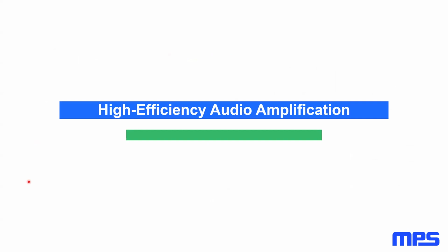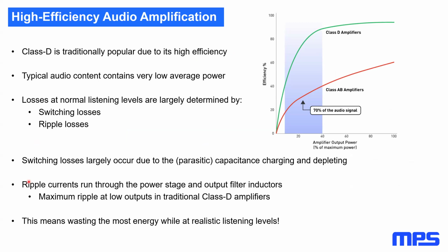So moving on to high efficiency audio amplification. Traditionally, the move to Class D is fueled by the desire to have higher power efficiency. So for very high output powers, let's say close to 100% of the maximum output power of the amplifier, Class D amplifiers are known to have an efficiency easily around 90%. And this is a great leap forward compared to the Class AB amplifiers. However, if we consider typical audio content, we see that about 70% of the audio signal is between 10 and 40% of the maximum output power. Of course, this depends on the exact type of music, but this is just a rule of thumb.